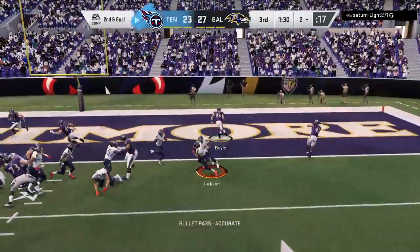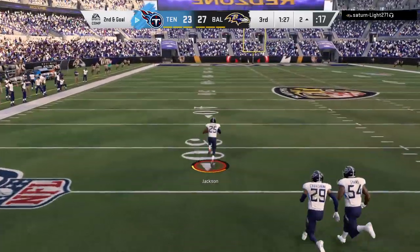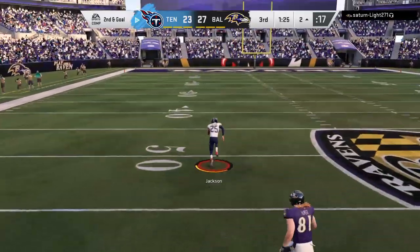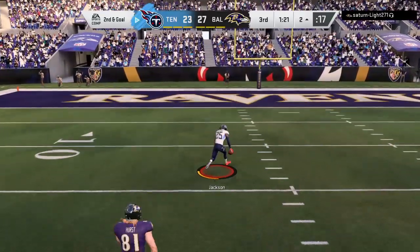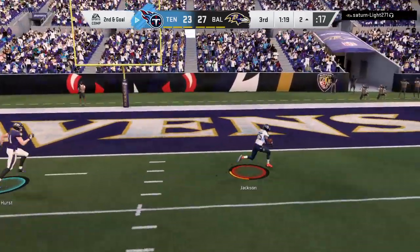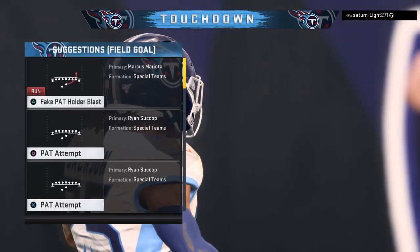On 2nd and goal, Jackson. The Red Sea parts, and there he goes. He's at the 50, the 30, past the 20, 10. And he's going to score. It's a Titans touchdown.